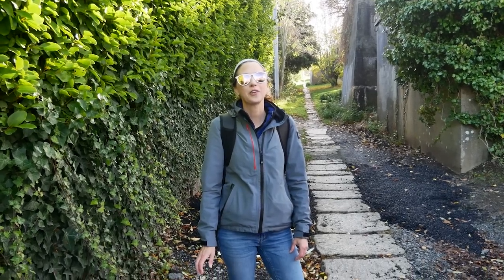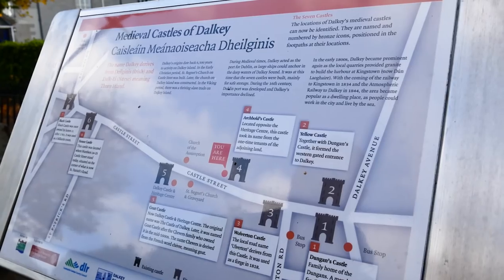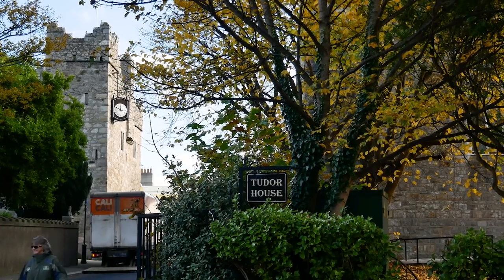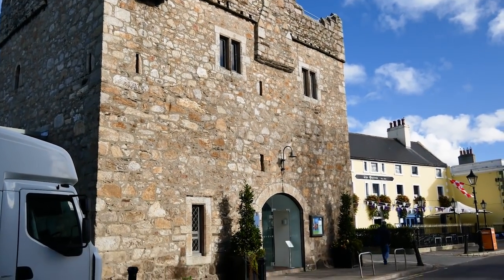After leaving the 40-foot hole, we have walked ourselves about a kilometer or kilometer and a half to the town of Dalkey, which has a couple of castles because it used to be the port for Dublin, since they didn't want the ships going into the shallow bay. They used to dock in the deeper waters and they used the castles for storage.